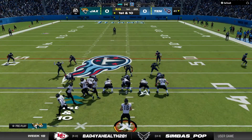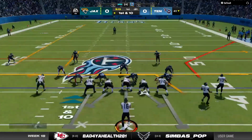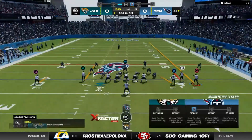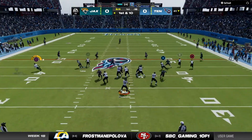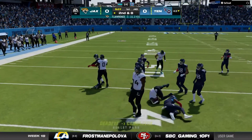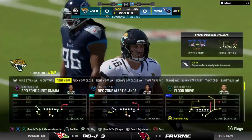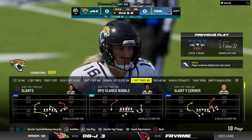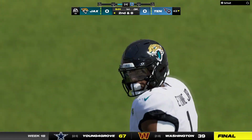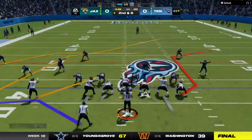Lawrence going to move them around a bit. They'll try and start this drive in the air. They'll get this out to the flat for ETN. 2 yards on the pickup there, and that'll make it 2nd down. You talk about this Titan defense. And this unit, very tough to throw against, currently 2nd best in the NFL.